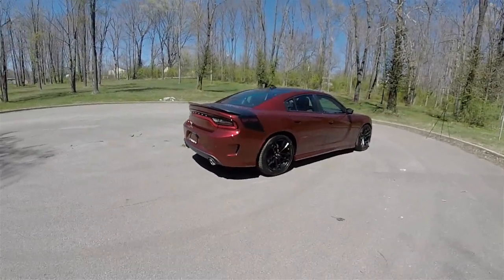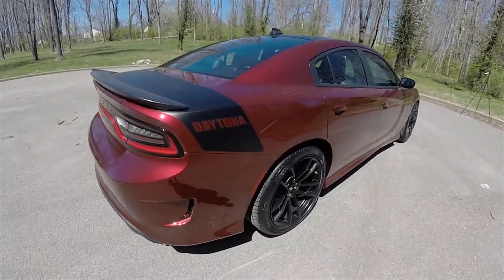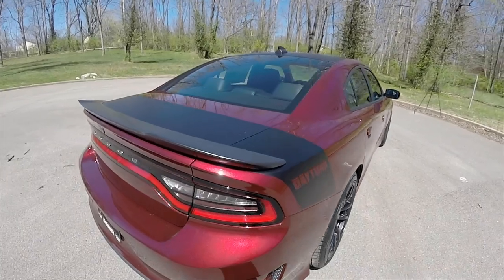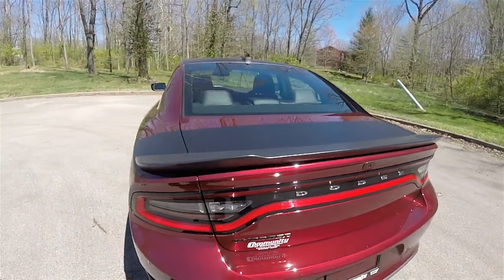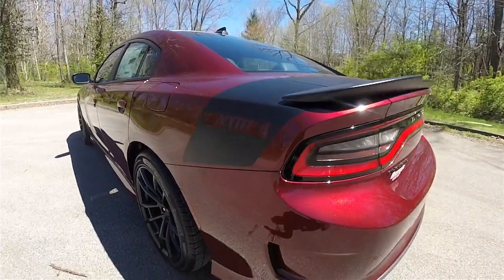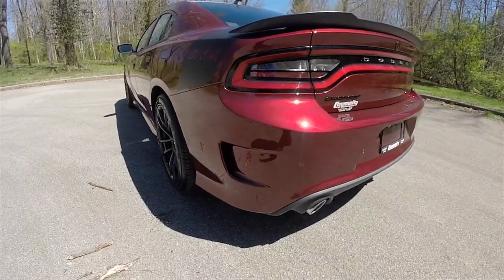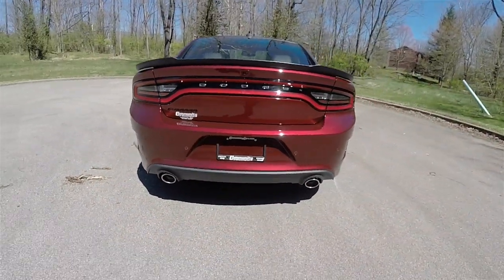Looking around the rear, you do have the aggressive rear end styling. It does feature the exclusive matte black decals with a Daytona logo. You've also got the matte black spoiler. On the rear bumper, you do have the rear brake cooling ducts. You've also got dual high polished exhaust tips.